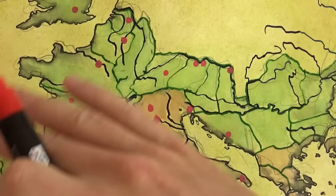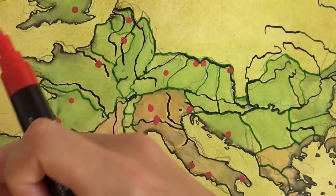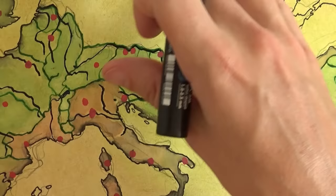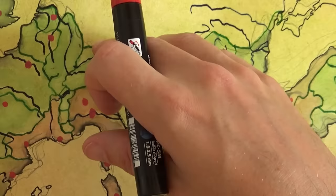And Rome fell in 476 AD, and the Germanic king Odoacer became the first king of Italy.